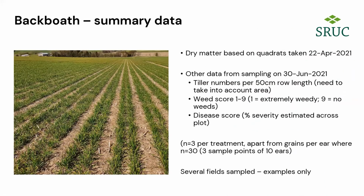Moving on to some of the data we got from Hugh's farm at Backboath. He'll give a bit more detail about his experiences, but what we did, he had a number of fields that had grazed and ungrazed cereals. Some of them have been grown using different establishment methods.